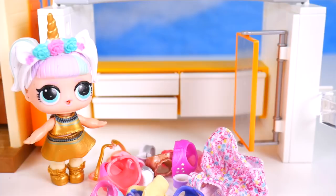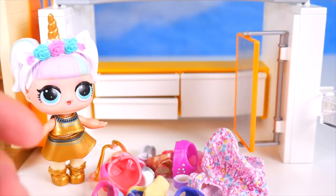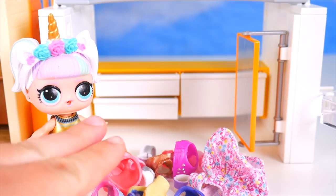Unicorn has a lot of stuff to put away, and one thing will be a hat. What color do you think the hat will be? Will it be red, purple, or black? Put your guess in the comments.